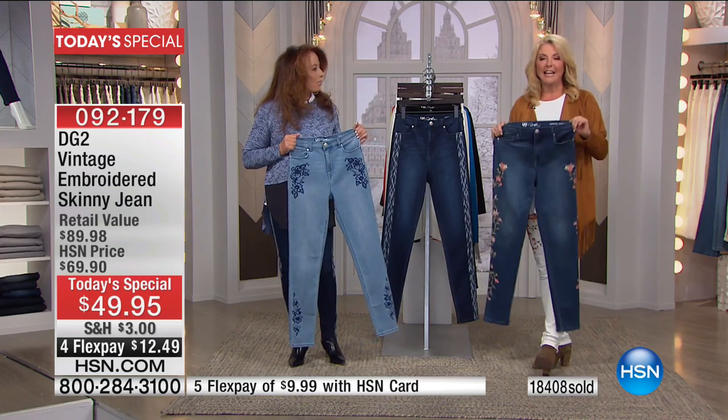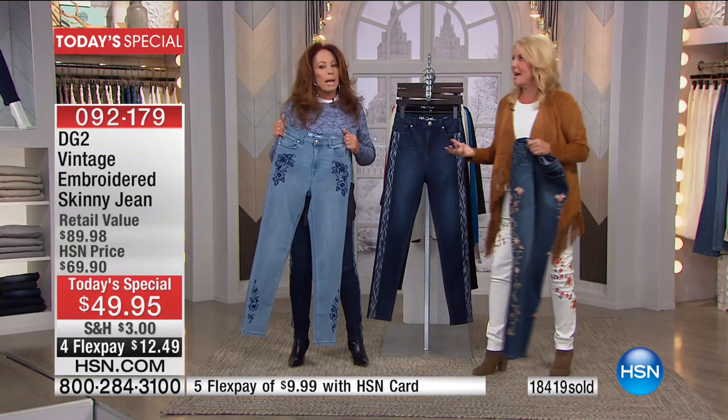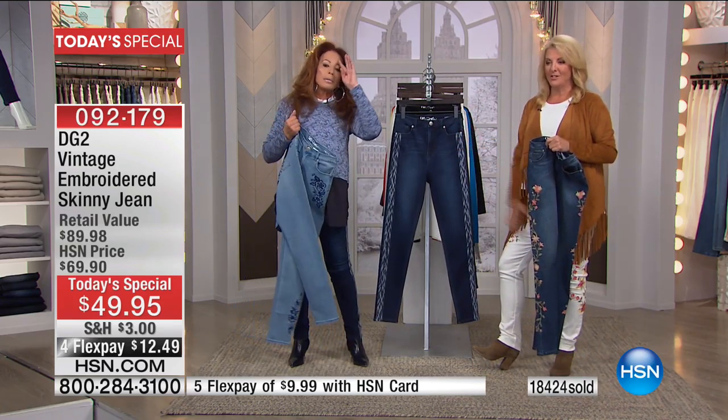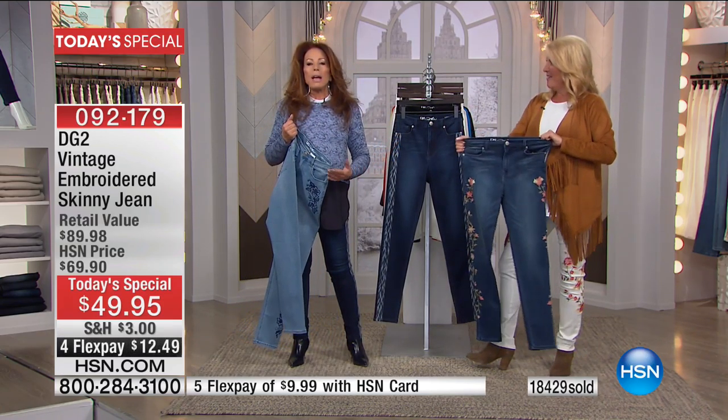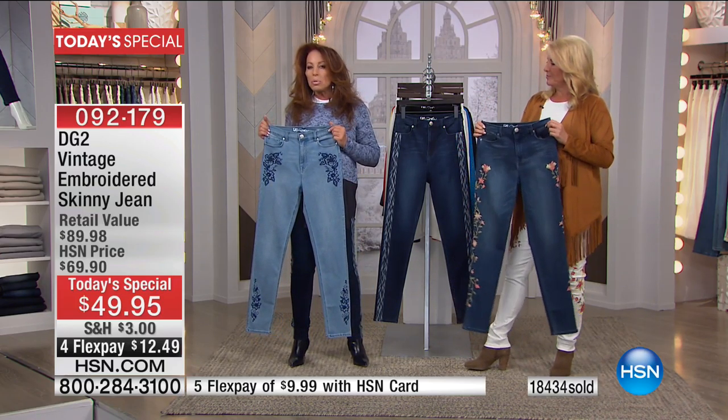We held a decade-old price. I've never said that on the air before. That's fabulous. And the crazy thing is, we updated the fabrication and made it stretchier than ever. It may be one of my favorite denims I've ever worked in, with virtual stretch.